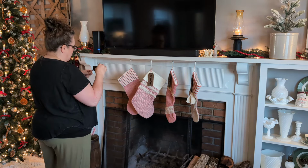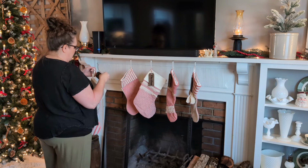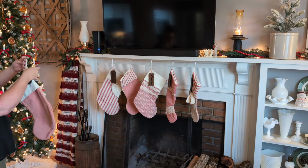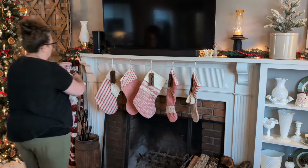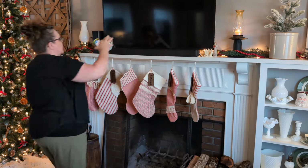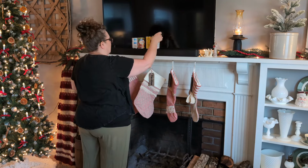And trying to match the tree that I knew I would be doing differently this year, I ordered some new stockings for our family. And the wood name tags, I had those on different ones from last year, so I just cut them off and put them on this one.